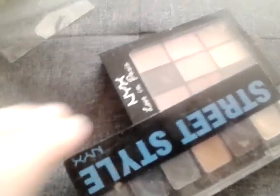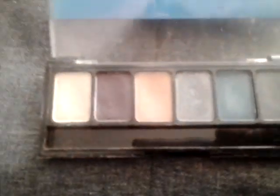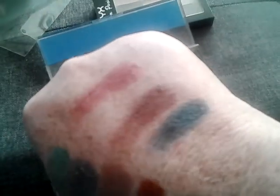Okay, new brand. We'll launch into NYX, my huge NYX eyeshadow collection. I have two, and I really like this formula here in this palette, the Street Style palette. I love this formula, and I live for this color there, which is that beautiful deep green.